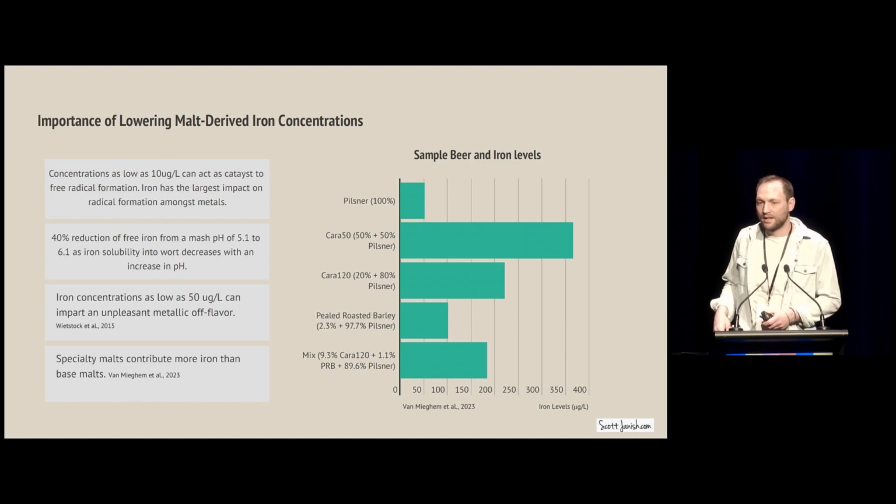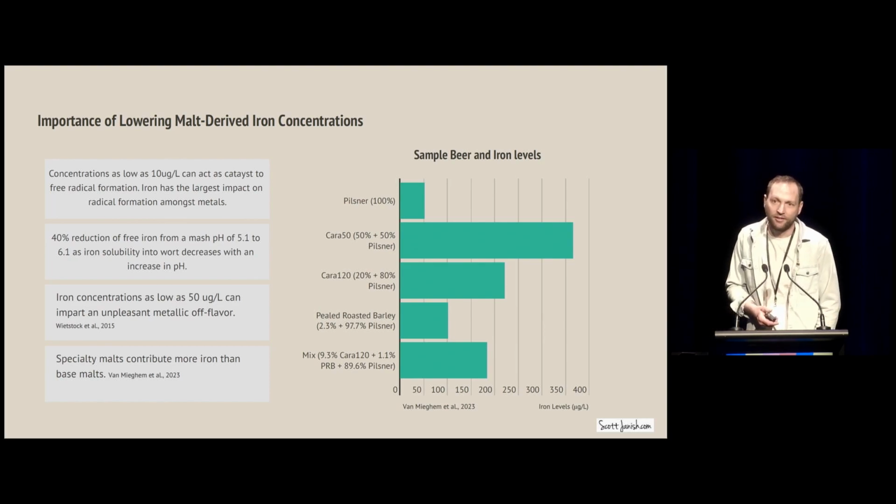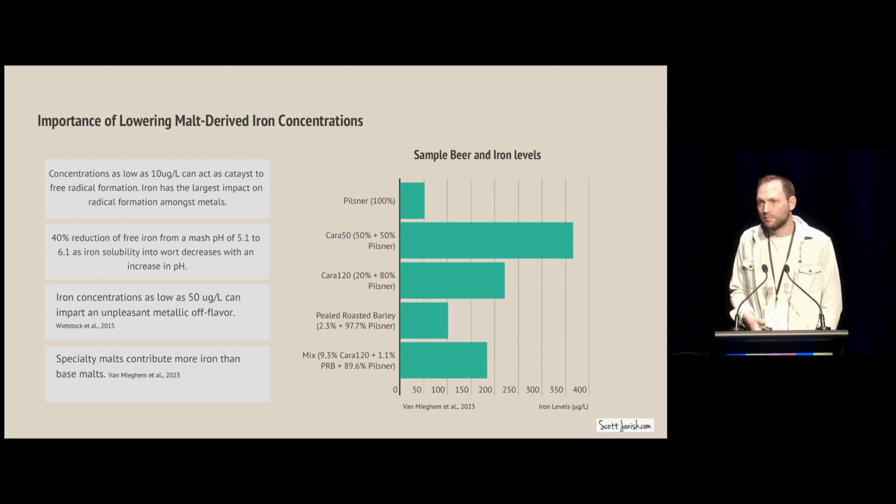And really, I was shocked by how little it takes to cause problems, and how little it takes in the research to have a sensory impact on beer. So in this study, they found that 10 micrograms a liter can act as a catalyst and cause oxidation problems. With iron, which is probably the most important when it comes to long-term shelf stability of beers, it can have the largest impact on radical formation.